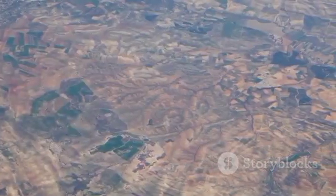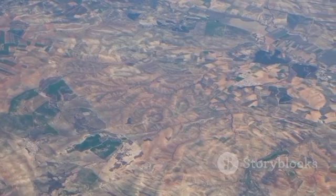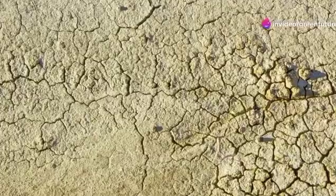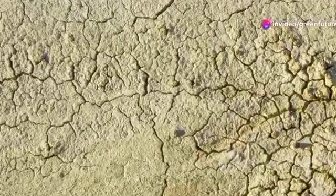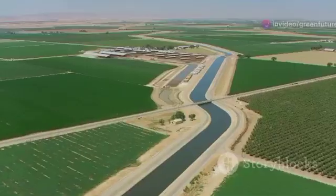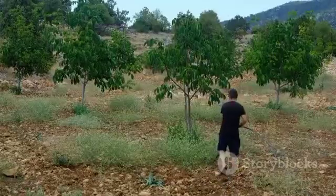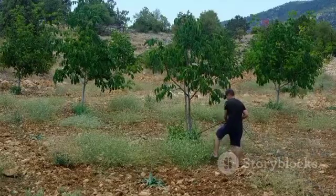Intensive tilling, a common practice in conventional agriculture, can degrade the soil, leading to erosion and loss of fertility. This is like losing the foundation of our food system. The overuse of water for irrigation is another concern. We need to find ways to grow more food with less water, especially in areas facing drought.